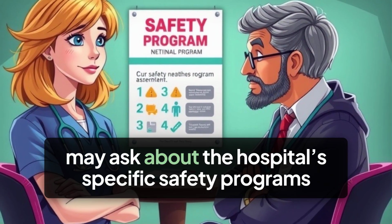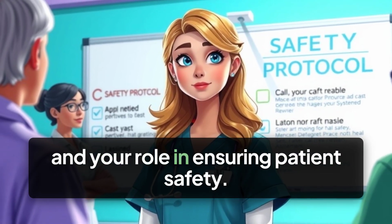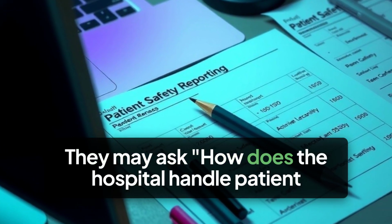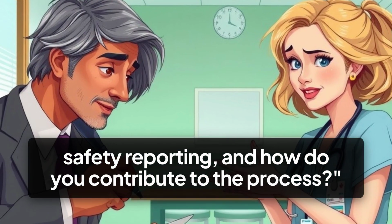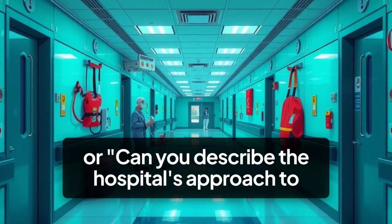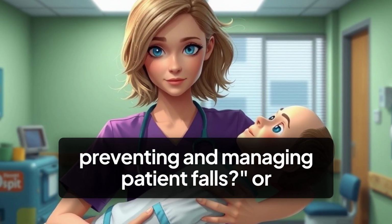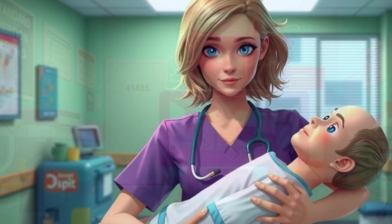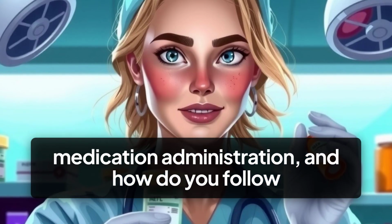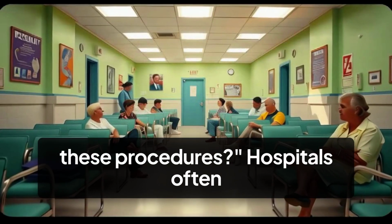Auditors may ask about the hospital's specific safety programs and your role in ensuring patient safety. They may ask, how does the hospital handle patient safety reporting, and how do you contribute to the process? Or, can you describe the hospital's approach to preventing and managing patient falls? Or, what steps does the hospital take to ensure safe medication administration, and how do you follow these procedures?